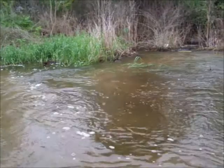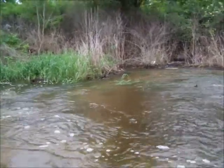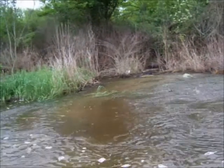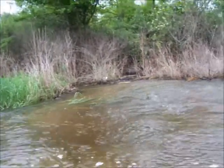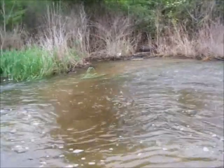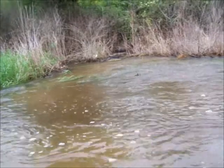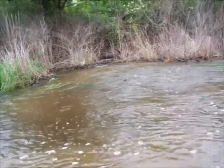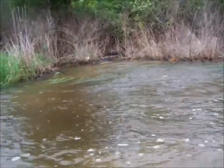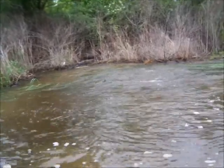There's another carp. There's 2 carp right there swimming. I think the carp, being big and fat and dopey, they couldn't handle the current and they got washed down, and all the pike and walleye and stuff, they probably could handle the current better, and they're still up in the pond or whatever.